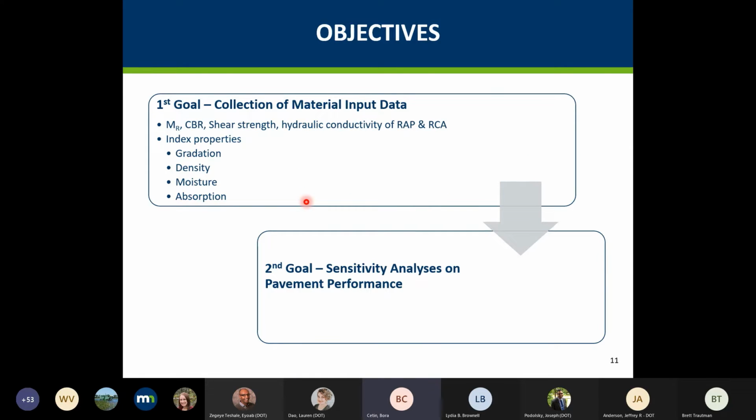So in summary, the objectives I kind of mentioned in the motivations part, but we have two main goals. One of them is the actual collection of these material input data. And after we collect this material input data and correlate these index properties with these engineering properties, we run quite a bit of PavementME analysis to see how sensitive the current PavementME program or models are to some of the differences between these index and engineering properties of RCA and RAP, and how that would impact the prediction of future distresses of the pavements.